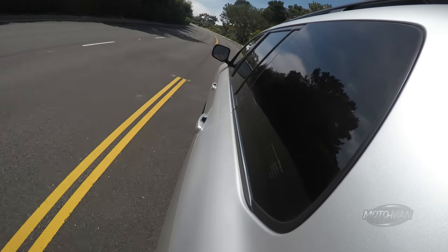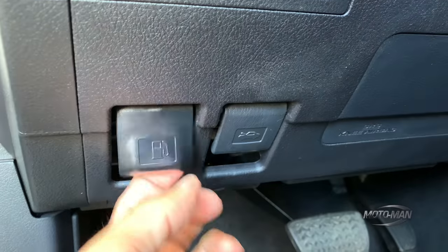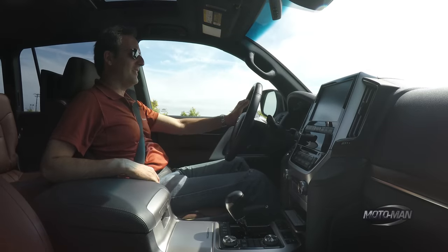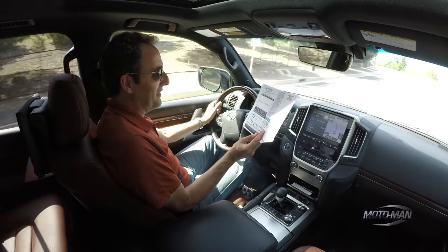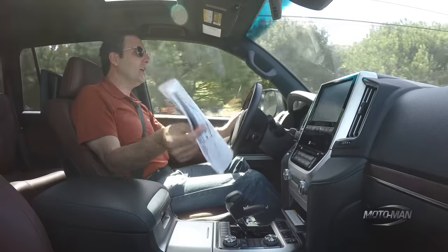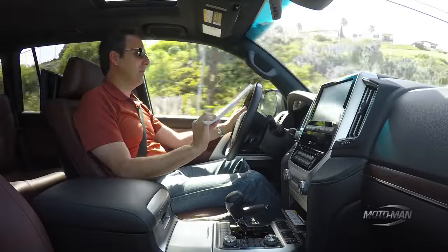What do they say with fancy cars? If you have to ask, you can't afford it. Well, I'm gonna tell you anyway. 13.1 average MPG, that's driving it around town. Before I let you go on that point, 13.1 MPG is actually a bit better than what the federal government calls this thing. They call it 13 in the city, 18 on the highway, 15 combined.